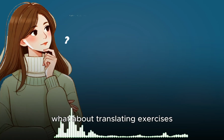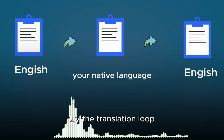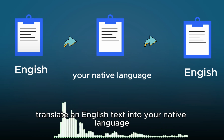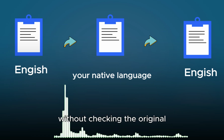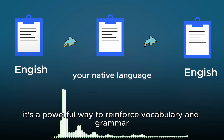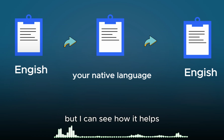What about translating exercises? Great question. Try the translation loop. Translate an English text into your native language and then back into English without checking the original. It's a powerful way to reinforce vocabulary and grammar. Wow, that sounds like a brain workout. But I can see how it helps.